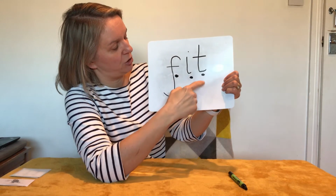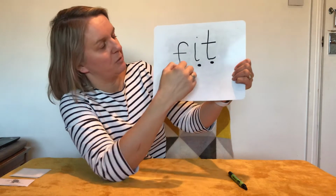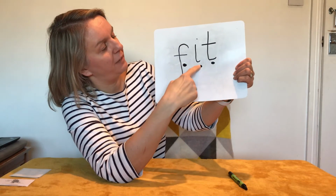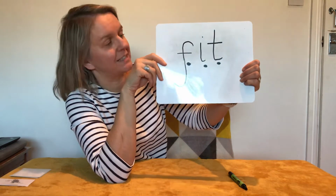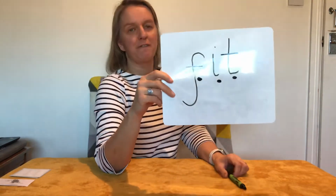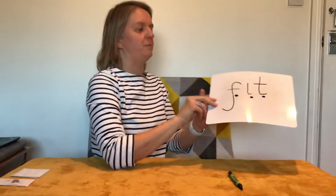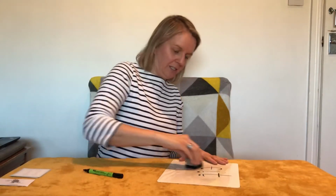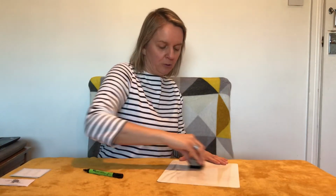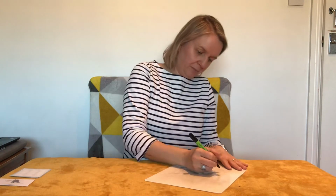It. It. One more time, a bit faster. It. Fit. Makes fit. I know you children are all fit and healthy at school and at home because we do Joe Wicks, don't we, usually on a Monday, Wednesday and Thursday. Fit was the word that I wrote on my board. Right, let's try another one.